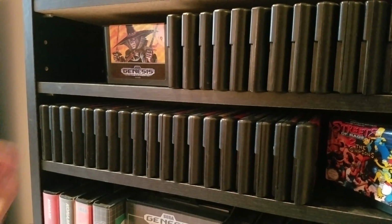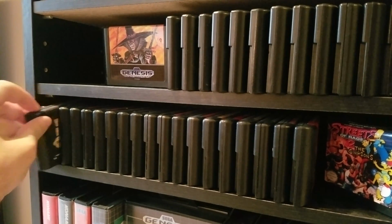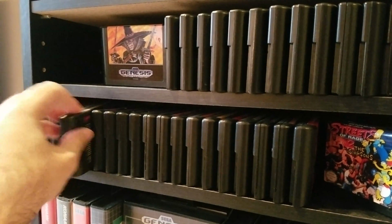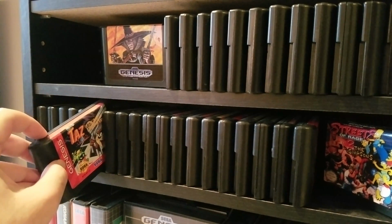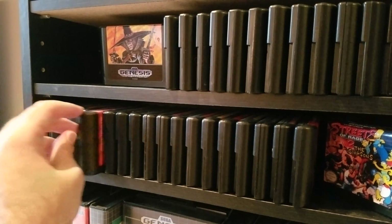Moving to the next shelf, Monopoly, Wheel of Fortune, Menacer, Toy Story, Caesar's Palace. Leaf loves her gambling games, so we have a whole bunch of casino games in the collection. Taz, and this is the second one. This is in Escape from Mars.